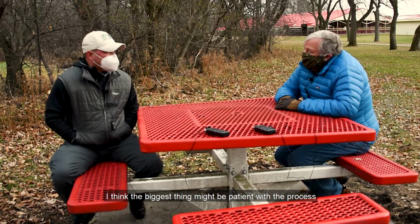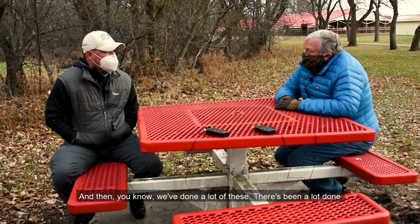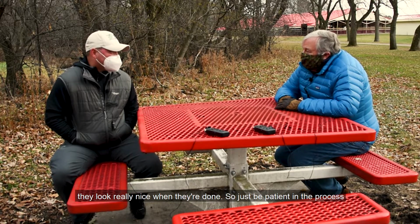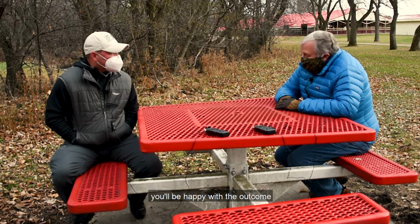I think the biggest thing might be to just be patient with the process. We've done a lot of these. There's been a lot done in the state of Wisconsin. Everything takes time, but in the end, they look really nice when they're done. So just be patient in the process and let it play out, and hopefully when you're all done, you'll be happy with the outcome.